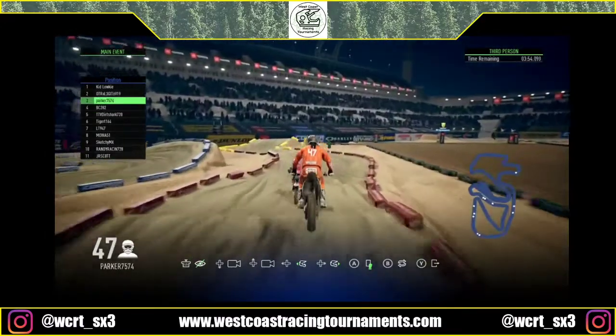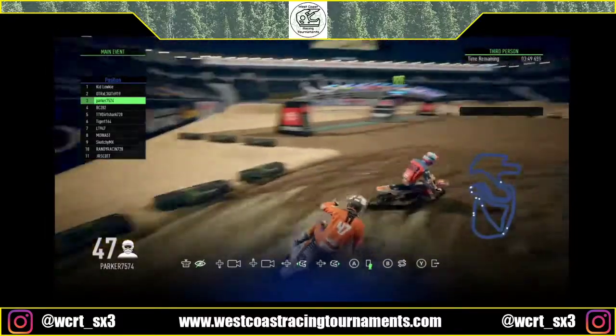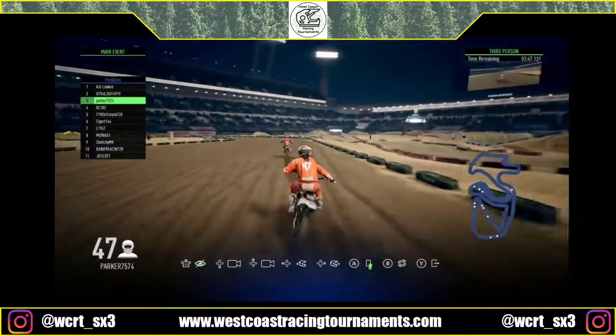Let's go back up front here, though. So we're going to keep an eye on these two. We got some good battles all throughout the track. But right now, 2nd and 3rd going at it with 4th place right behind him.